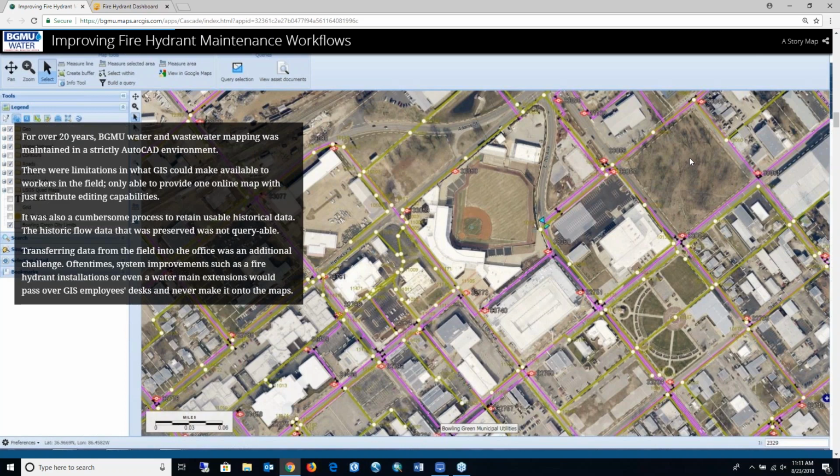So we had limited analytical capabilities with AutoCAD, and if anybody wanted to use their specific map, that was oftentimes only available as a paper copy. So we could only present static information, and it was just a cumbersome process. It was also impossible for us in the AutoCAD environment to maintain the GIS as a system of record because we couldn't retain historical data. And we just needed a better way of operating that would satisfy all those requirements.